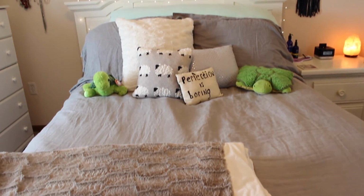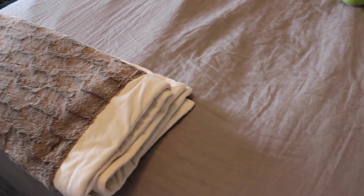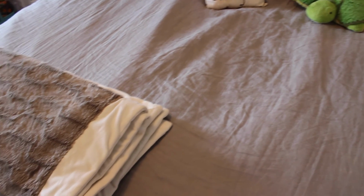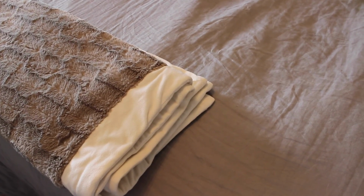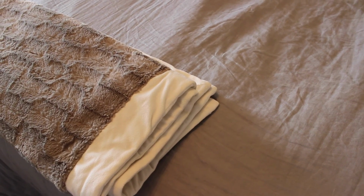Next is my bed, and this is probably the most comfy spot in my entire apartment. My bedspread, which does get a little wrinkly, is from Target, but it is so soft and very comfy. And then this blanket is from, I believe, Gordmans. I always keep a blanket on my bed because I never know when I'm going to get cold.